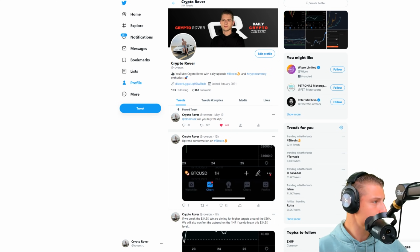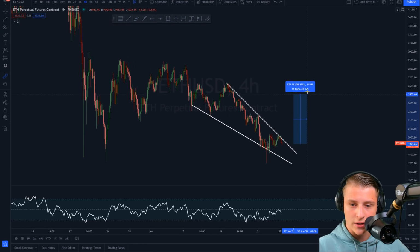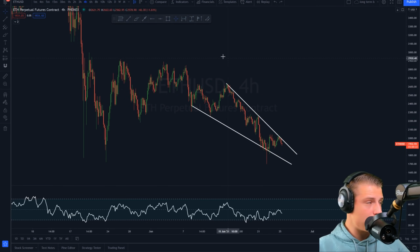For sure I'm really looking forward to trading this breakout towards the upside, which can of course lead towards this 37% increase in price. And for me, I definitely don't want to be missing this out.